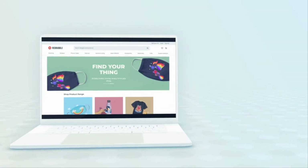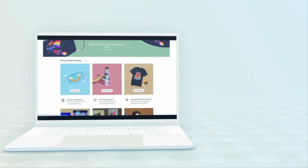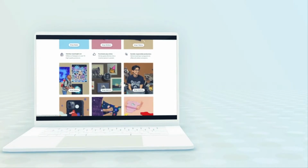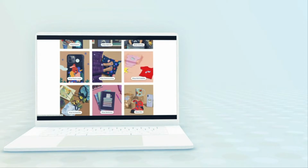It's a print-on-demand business, which means you don't have to worry about inventory or shipping. Redbubble takes care of all that for you, and because it's an online-only store, there are no expensive overhead costs to worry about. Redbubble is a great way to share your artwork with the world.